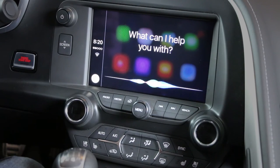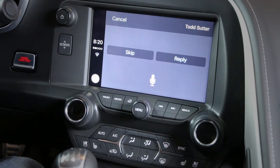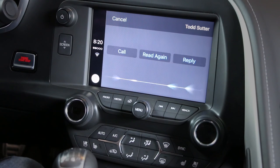Siri, read text messages. You have a message from Todd. Oh, hey, I am doing swell. Would you like to reply? No, not now. Okay.